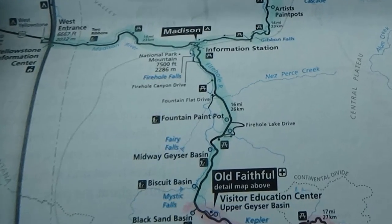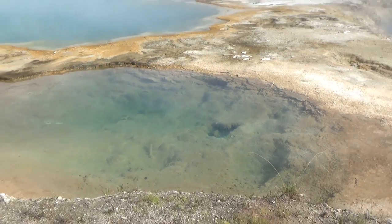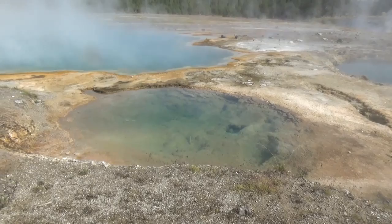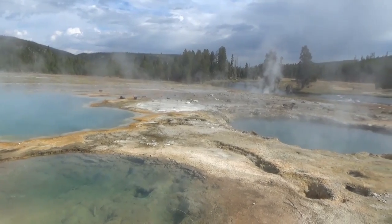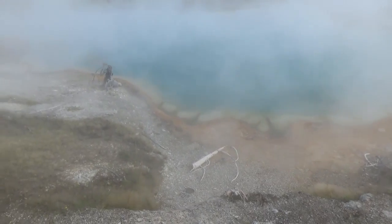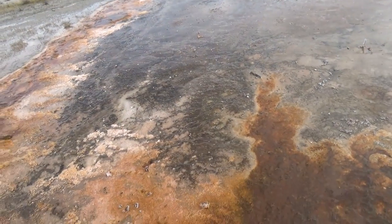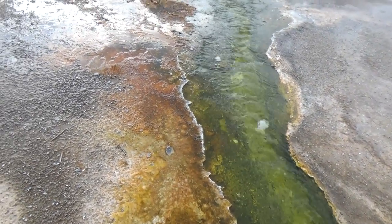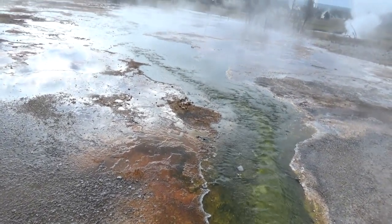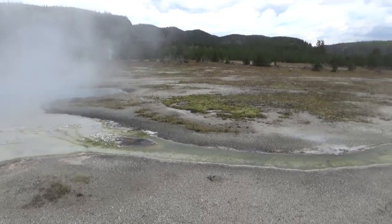Hi, we've left Biscuit Basin now. Because it was so cold this morning, the fog and the steam mixed together to make it very foggy looking. But you could see some of the crystal blue, and in Biscuit Basin you could see a lot more color than at the bottom of Grand Prismatic Springs. You could actually notice the colors, like that orange as you go along. And then there was a little green stream going right through there.